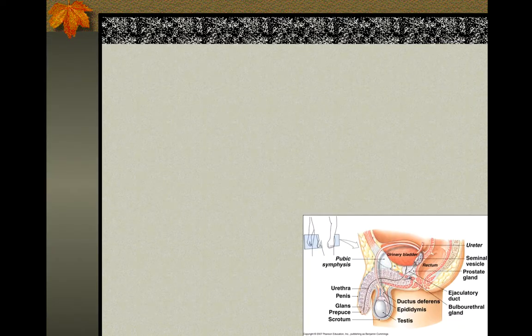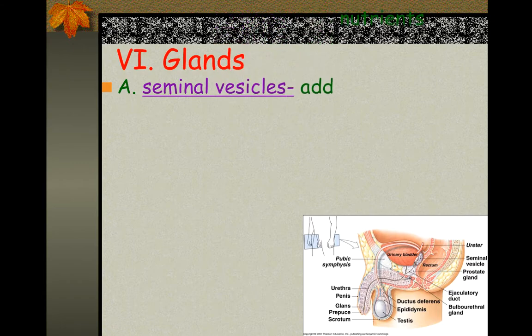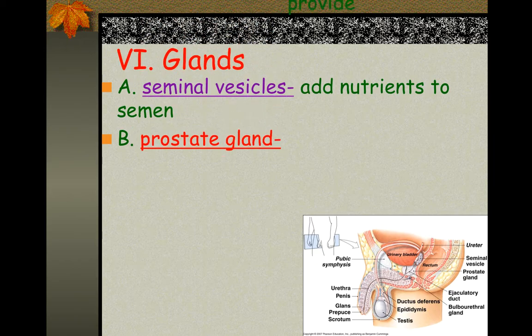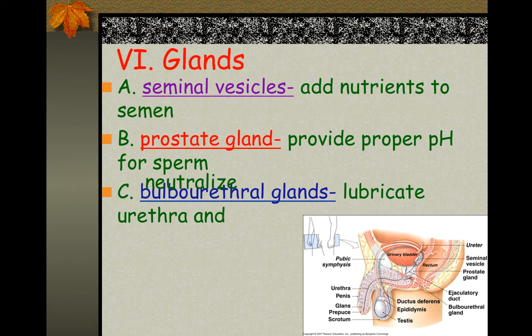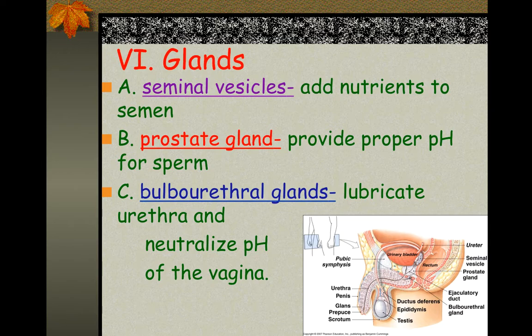Okay, next we are going to talk about the glands: the seminal vesicles, the prostate gland, and the bulbourethral gland. So these three glands add nutrients to the semen. They change the pH so that way the sperm can live, and they lubricate the urethra and neutralize the pH in the vagina so the sperm have a chance to live.